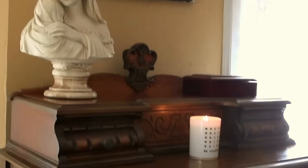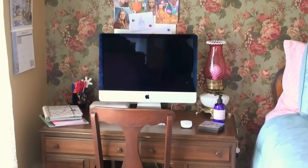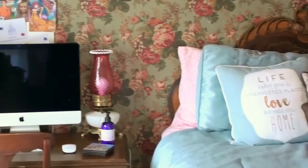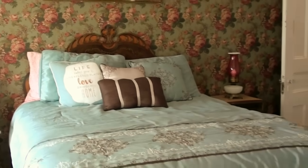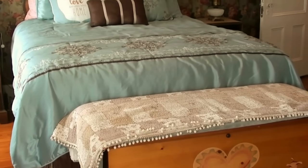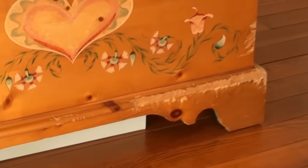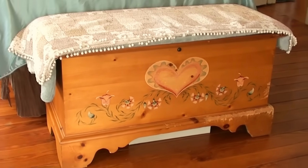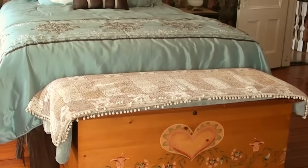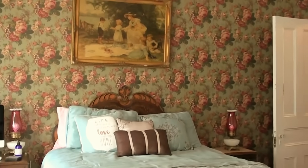And then on this side of the room is my desk, where I do all of my editing and YouTube work, and I have my planner there. And then there's my bed, which you have probably seen many times, because this is typically where I sit, on this hope chest here, which is badly damaged from a dog that we had a long time ago. You can see he chewed the heck out of it. But I received this hope chest as a gift from my husband before we were even engaged. So I do not want to get rid of it. Hopefully someday I'll be able to fix it. And that is the master bedroom.